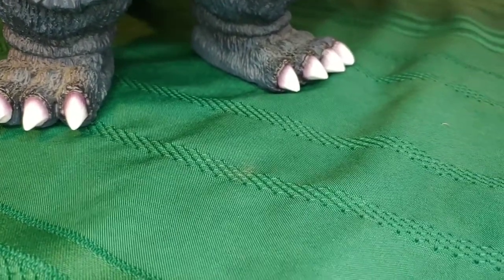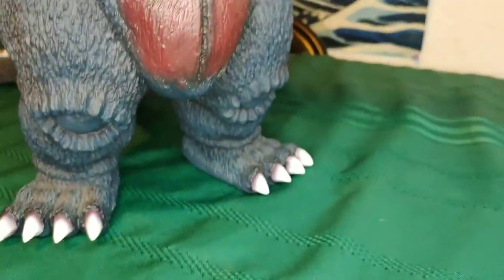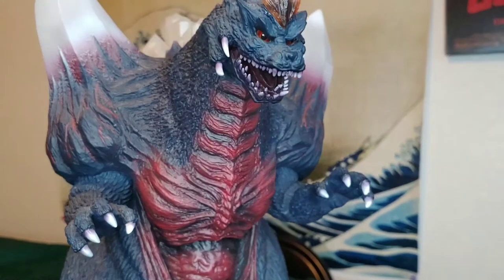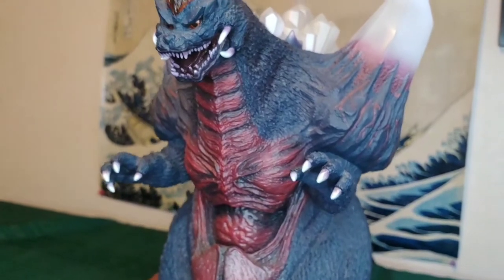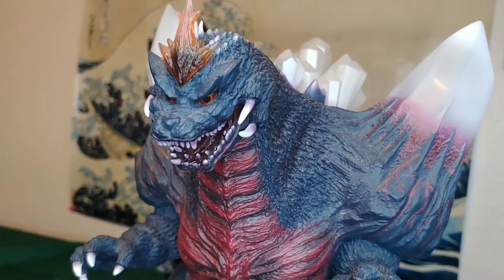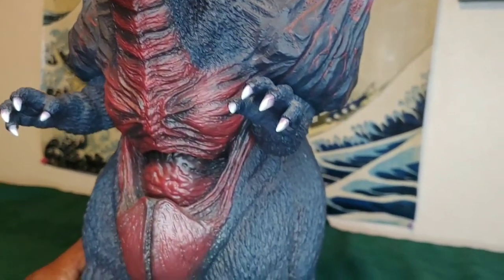But as far as the purple on his body, he even has purple at the end of his toes, with his toenails, and has them on his fingernails. And I love that he's blue. The other Space Godzilla to me is just black. I actually love the fact that this dude is blue. And I don't know, there's something about this guy.